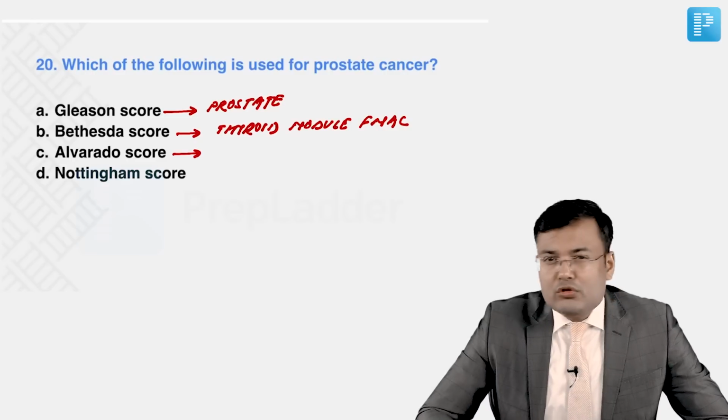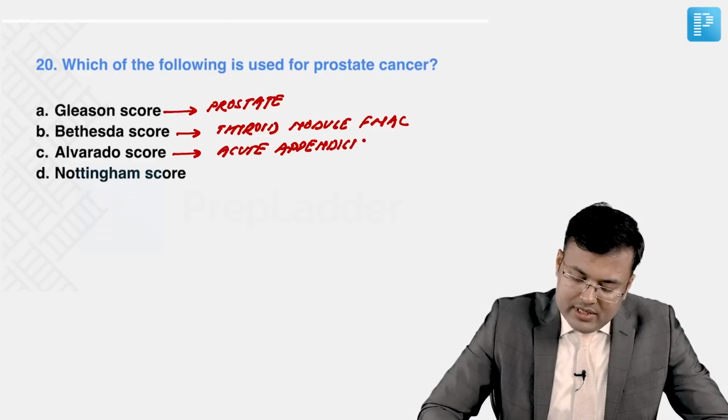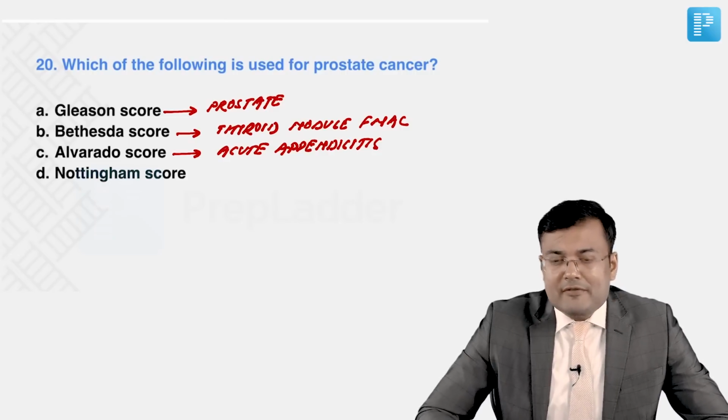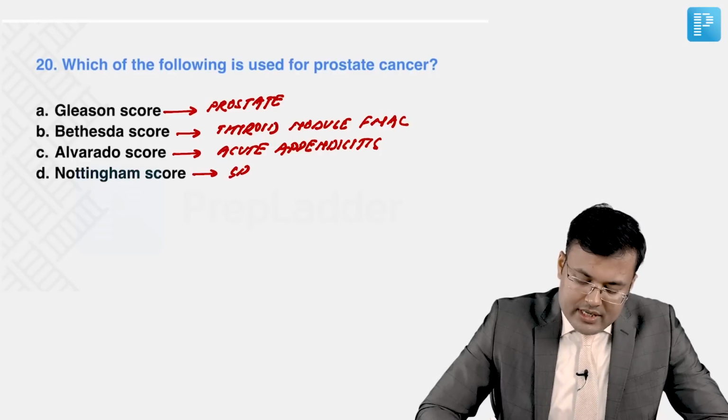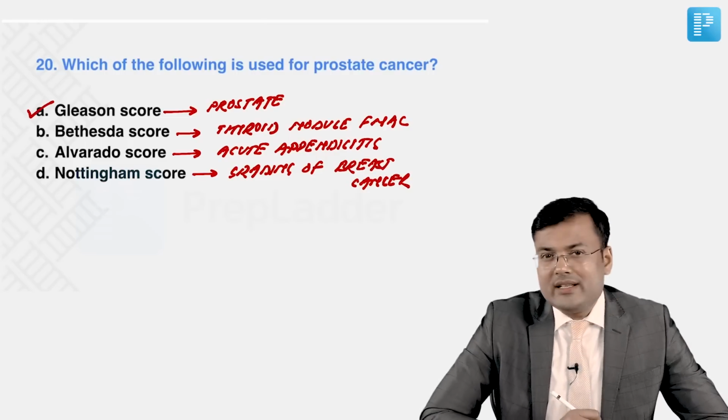Alvarado, which is also known as Mantrel score, is used in acute appendicitis. Acute appendicitis, right? You tell me this Nottingham score. So this is for grading of breast cancer. Nottingham score, it is used for grading of breast cancer, right? So what is the correct answer? The correct answer for this question is A, that is Gleason score.